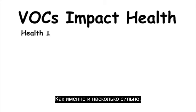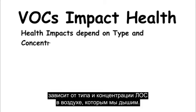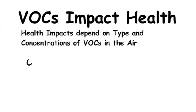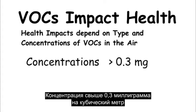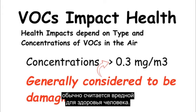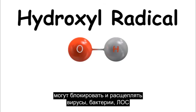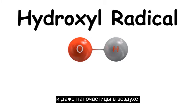We know that VOCs have a direct impact on health. What kind of impact and how large that impact is depends on the type and the concentrations of the VOCs in the air we are breathing. Anything over 0.3 milligrams per cubic meter is generally considered to be damaging to human health. We have examined how hydroxyl radicals can inactivate and break apart viruses, bacteria, VOCs, and even nanoparticles in the air.